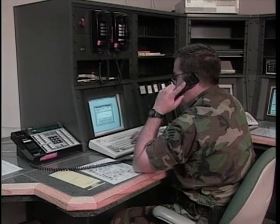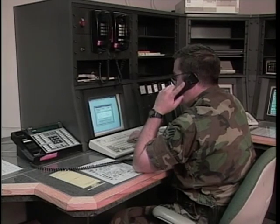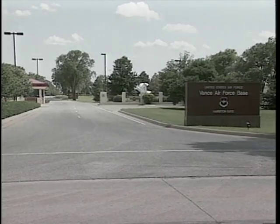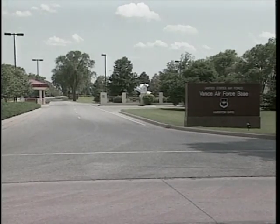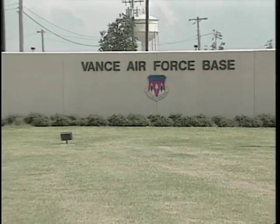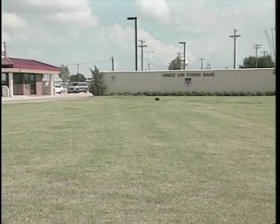The 71st Security Police Squadron has the overall responsibility for base security and law enforcement. The desk sergeant will assist you in any emergency or answer any question concerning SP activities. Vance has two gates for your use. The main gate, known as Hairston Gate, is open 24 hours a day. The west gate, or the back gate, is open Monday through Friday from 0500 to 1800 hours, except Saturdays, Sundays, and holidays.